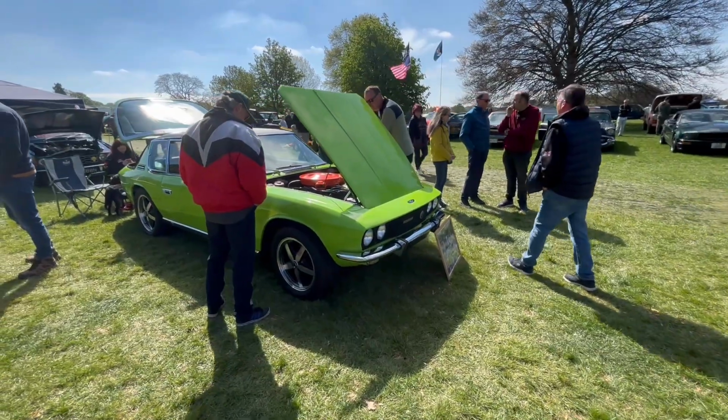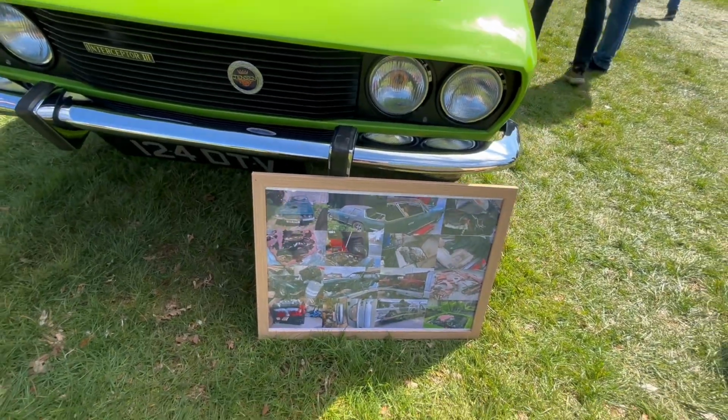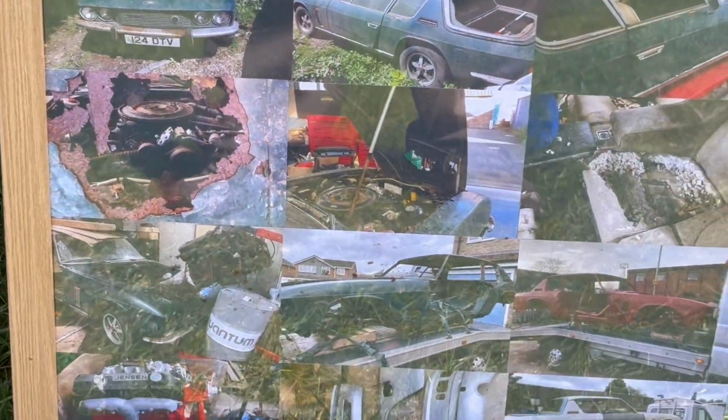Jensen Interceptor Mark 3. Oof. Look at these, been rescued. Been rescued from the brink. Wow.